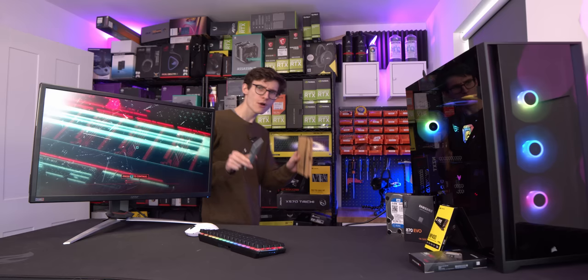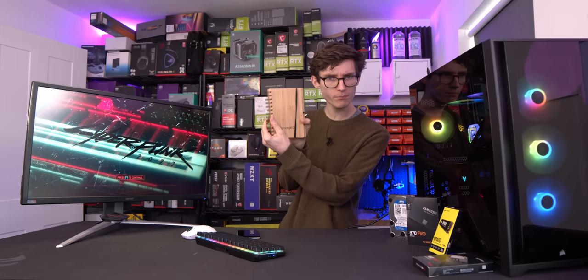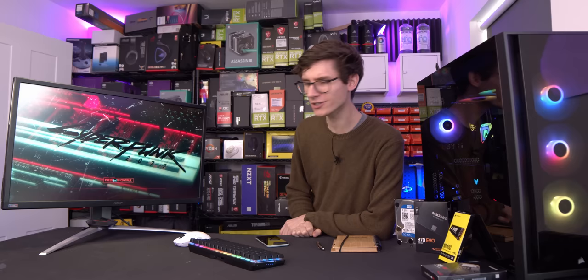We're going very high tech today. We have a notepad, we have a pen, we have a stopwatch, and we're just gonna note down how long it takes to actually load the games. Aren't you glad it's me doing this, not you?